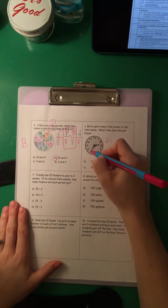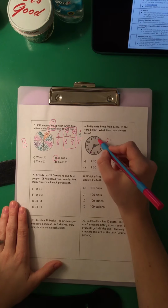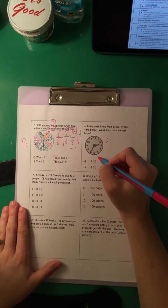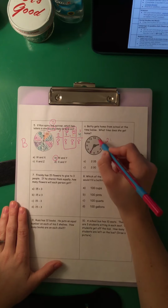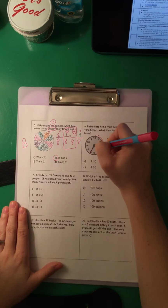Remember, your longer hand is your minutes. If you ever get confused looking at a clock, remember that each little jump for the minutes counts by what? Right, each jump counts by 5s. So we've got 5, 10, 15, 20, 25, 30, 35. So it's 2:35.